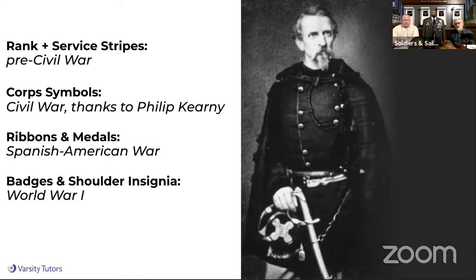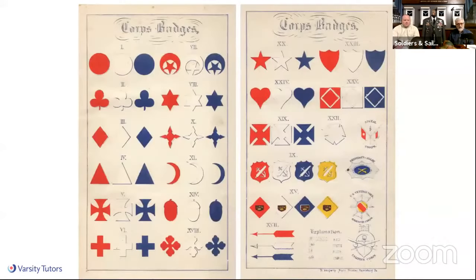So he produced an order. Some of his troops were issued red blankets, and he had them cut a small square, a diamond shape, and affix those to their hats. That was called a Kearny patch. You'll see the third one down on the left, the red diamond, is the red patch that he devised. From that sprang all these different insignia called corps badges. These all represented different corps within the Northern Army.